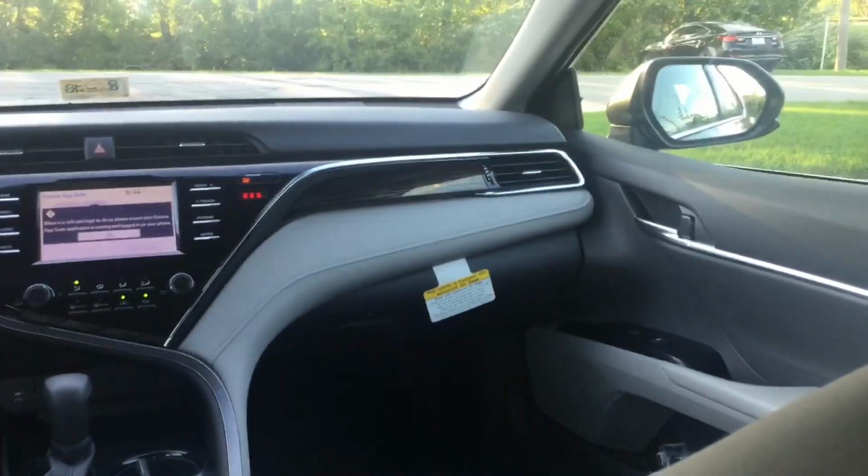Now we have made our way to the back of the vehicle. This part of the car is very spacious. Back here you have a cubby area. Now we have made our way to the cargo area. Back here is very spacious.